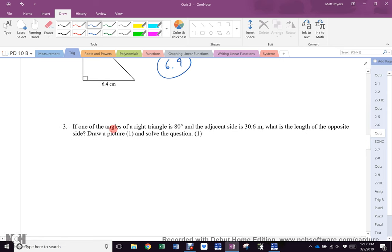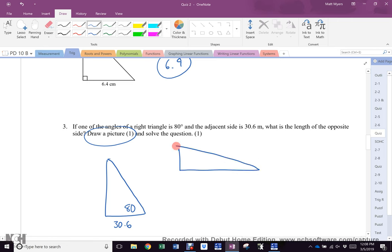This is draw a picture. 80, 30.6. You can rotate that in any way you want. You can even draw it badly. 80 and 30.6. I don't even care. As long as the 30.6 is adjacent to the 80 and not the hypotenuse, you get the mark. Then solve the question.